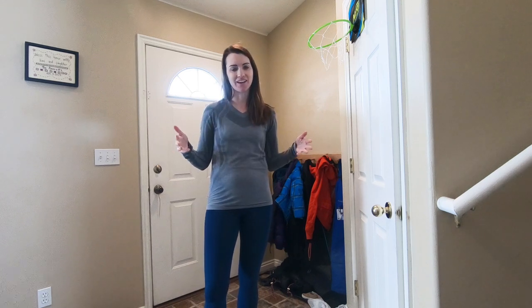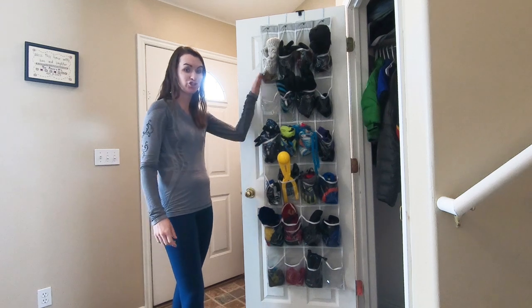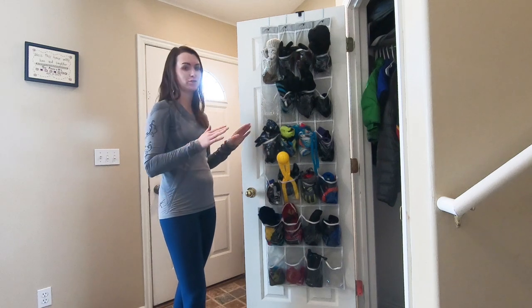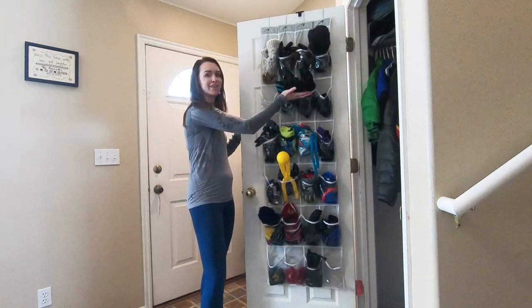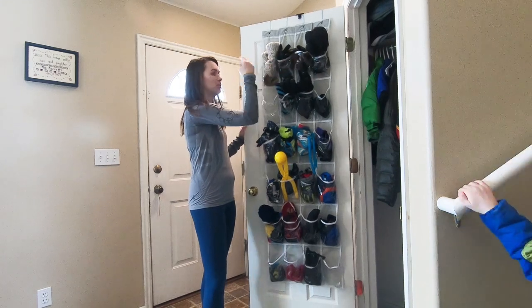What we do to get our big family of seven ready for a ski day. Now, our key to success and not losing our minds when we do this is this shoe organizer that we hang in our coat closet. And this has everyone's stuff in it that they need for snow play, outdoor stuff, and everyone has their own row. So we have five kids, 1, 2, 3, 4, 5. My husband and I share this one right here with our stuff.